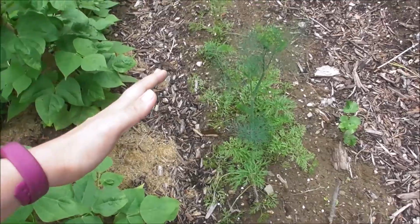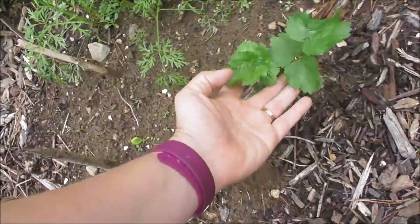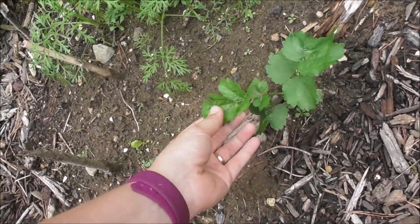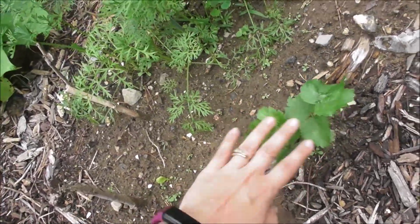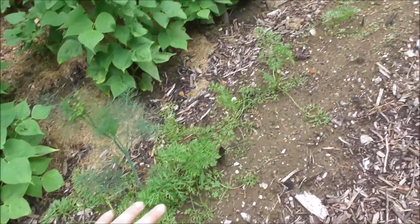Carrots, we have some carrots here. I went ahead and replanted. We have a volunteer parsnip, and when you have children help you, that is to be expected. So we're just going to leave that. It's not going to hurt anything. We'll harvest it in the fall.